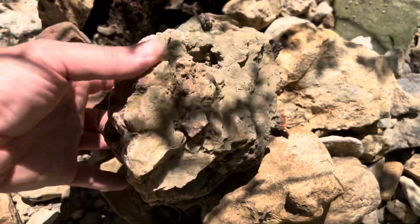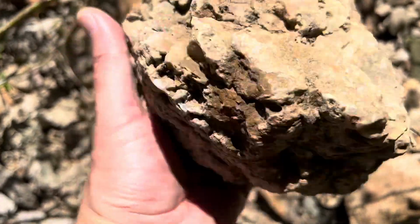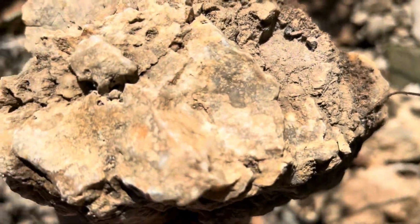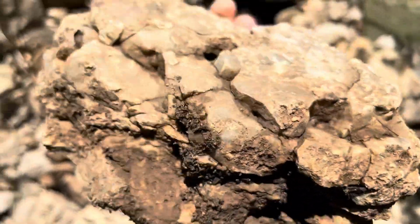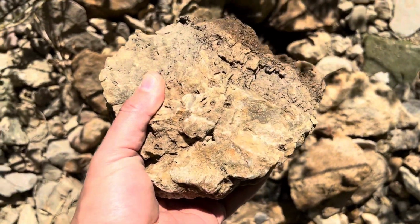What is this? Huh. I don't think that's an agate. I think that's maybe part of a giant geode. That's weird. I'll have to show that to Jeff.